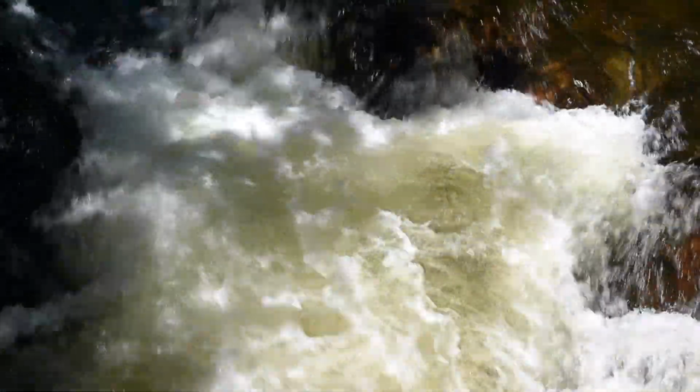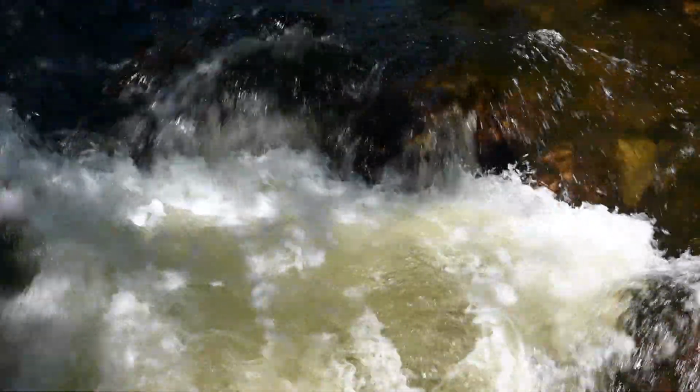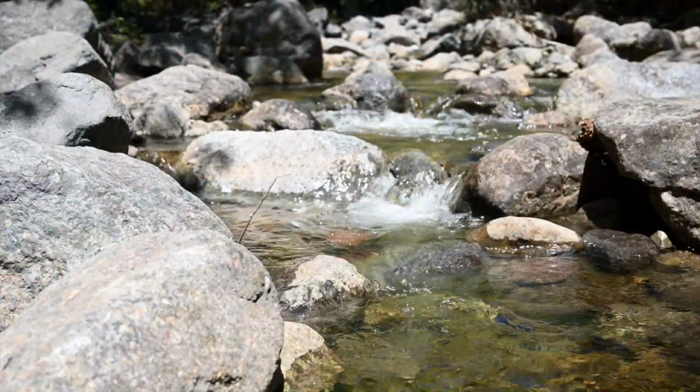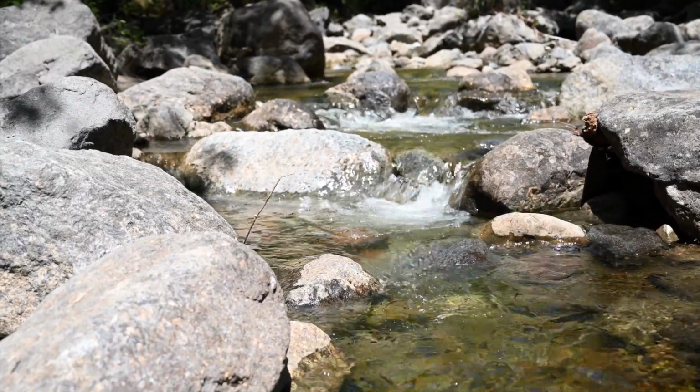Quiet sections of the stream are quickly replaced by rushing water over the rocks, and it is the perfect location to discover the fascinating view below the surface.